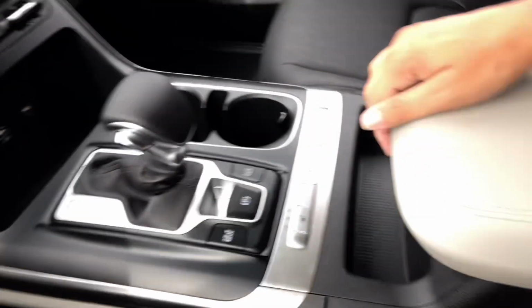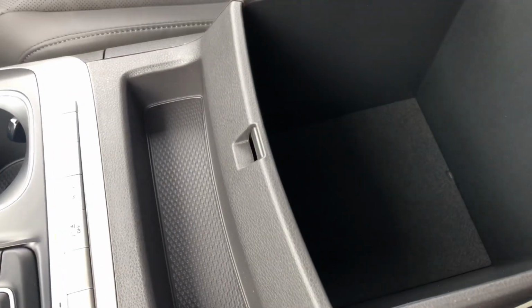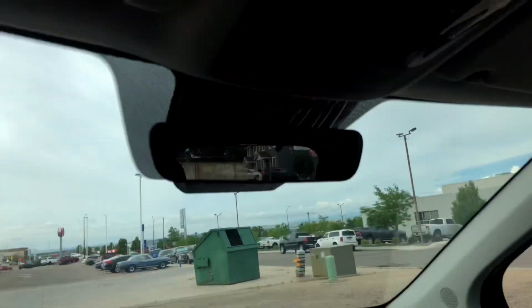Kind of cool. Big cubby space right there, pretty deep, and it's a nice little armrest here for comfort. I'm a fan. We're kind of running out of time here.